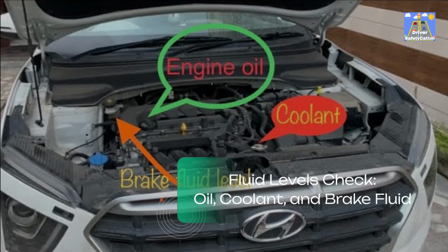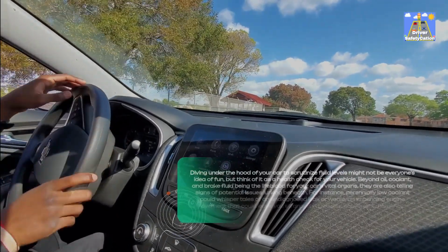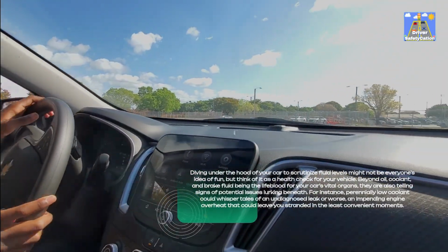Fluid levels check. Oil, coolant, and brake fluid. Diving under the hood of your car to scrutinize fluid levels might not be everyone's idea of fun, but think of it as a health check for your vehicle.